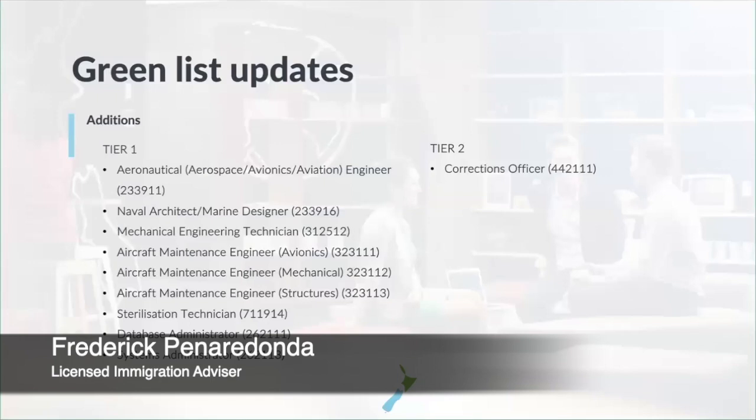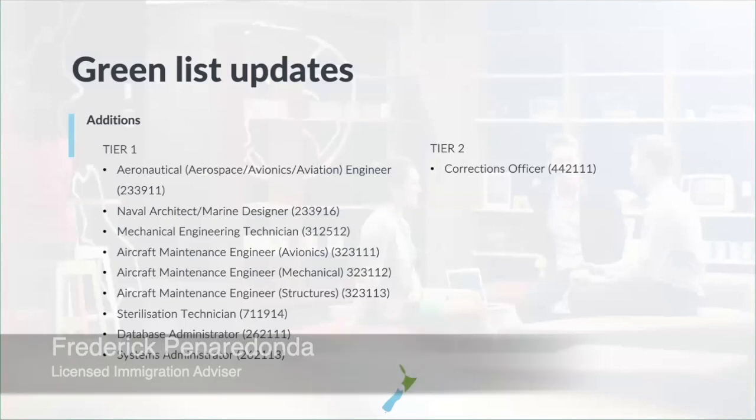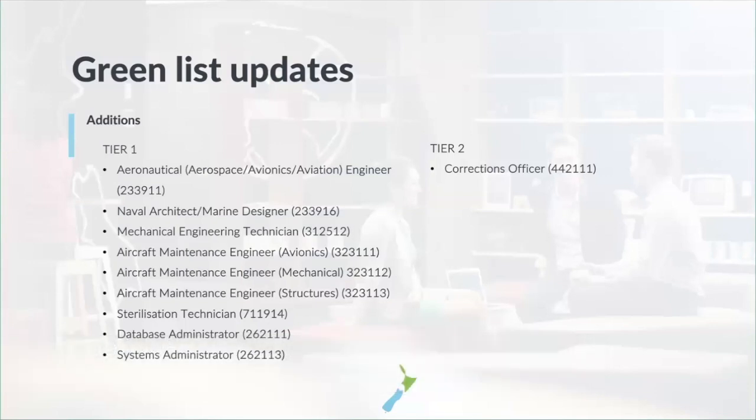That's great. So there has been a number of roles added to the green list recently, which is fantastic. And a number of those roles are based within the engineering industry, so namely aeronautical, naval or marine, mechanical or aircraft maintenance engineers. The requirements for those particular roles are similar to the other engineering roles already in the green list. So that may be in the form of a qualification or registration with Engineering New Zealand.